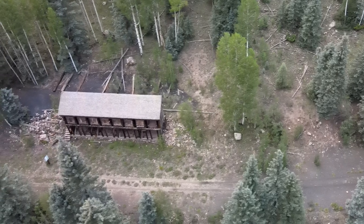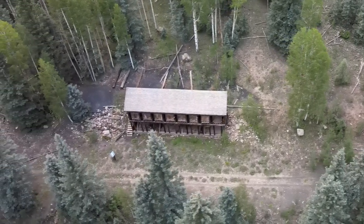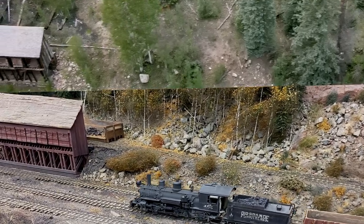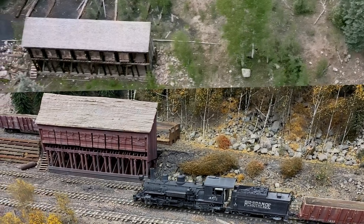So this is the Vance Junction coal chute shot with a drone on our trip. And for reference, here is the same video with a separate video of Jeff's model in the bottom half.